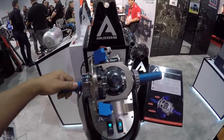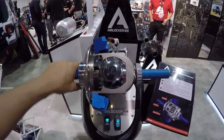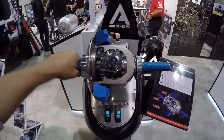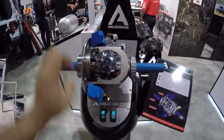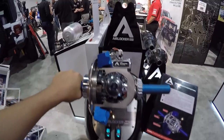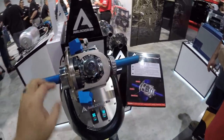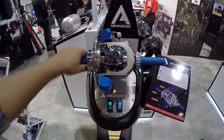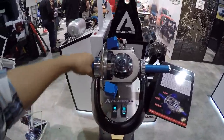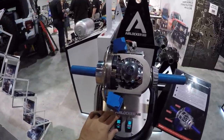You ever wonder what it looks like inside of a differential? Look at those planetary gears. Lock. Yep. It's locked up. Got a little air compressor there. This high pressure line locks up this gear right here. See that? You can see it move right there. See that?